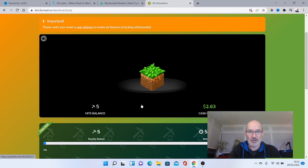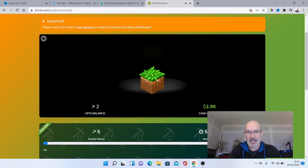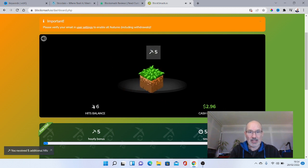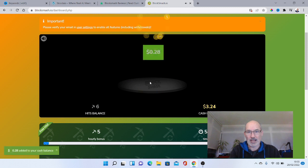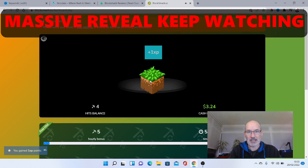But this is basically how you use it. You've got your balance here, your hits here. You've got 5 hits. Okay, so we just click on this, and all it does is give you smashes, and all you do is just keep hitting it with the mouse. And there we go. We made 33 cents there. And we've got another 5 hits. So this will carry on. As you can see, guys, it's very easy to create a balance. Here's another 28 cents there. So we've created quite a bit of cash straight away, very quickly and very easily.